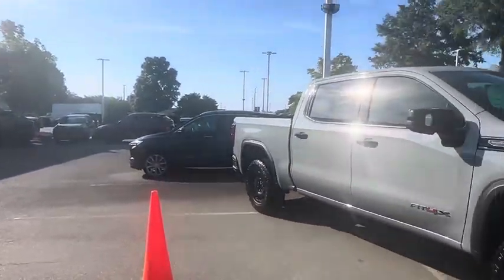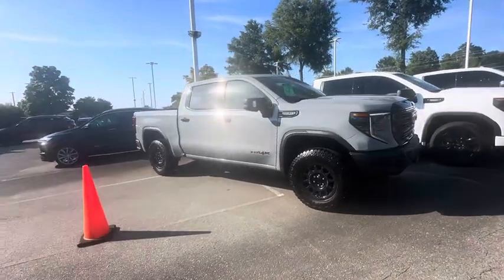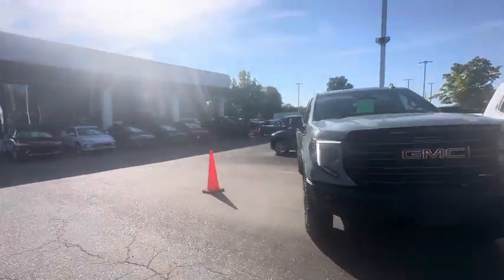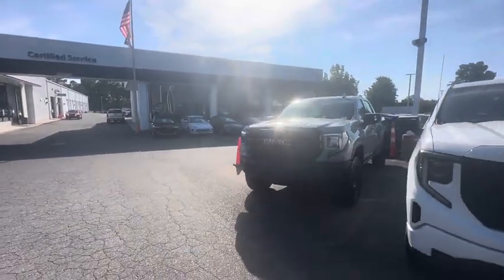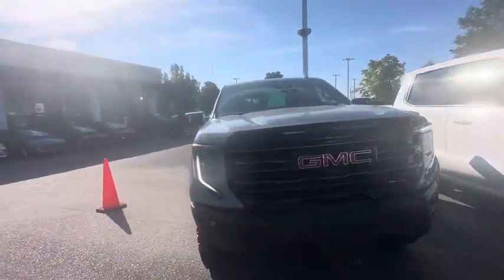Today, I have the GMC Sierra AT4X, the baddest 1500 on the road right now in my opinion. I tell everybody, if you want the baddest truck on the road, come on down to Liberty and check out this AT4X. The AT4X is basically the ultimate off-road truck, but can still give you all the luxury features of a Denali package. Front and rear parking sensors.